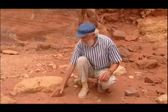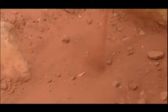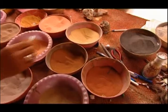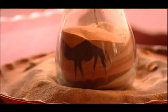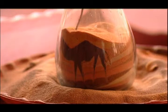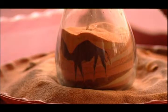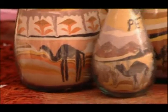Petra is known as the Rose Red City. You can see why. Just look at the colour of that sand. But Petra is also known for other coloured sands. And 100 yards or so beyond where I did the sketch, local Bedouins use these gorgeous coloured sands to create pictures in bottles. It's a very intricate process, and although they may be touristy souvenirs, everyone is different, and in my opinion, everyone's a work of art.